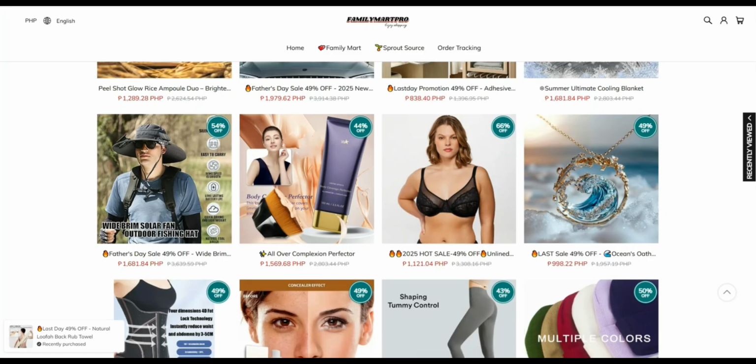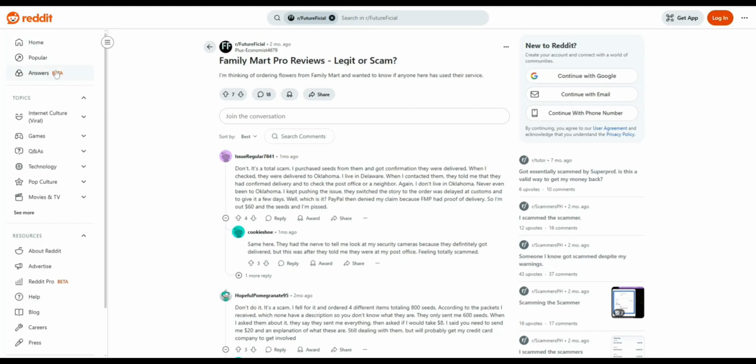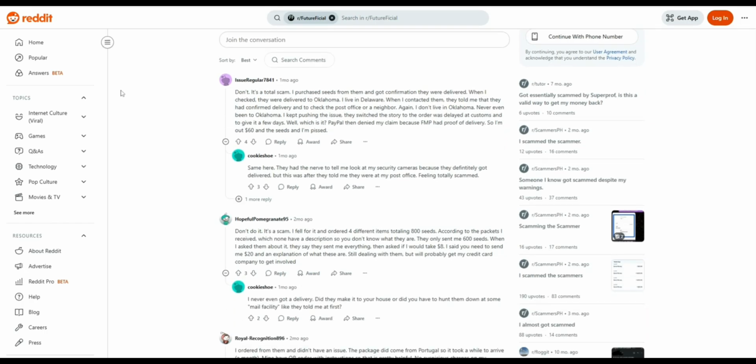Now, here's where things get shady. We looked at Reddit and the complaints are pretty serious. One customer said they ordered seeds and got a delivery confirmation, but the tracking showed it was delivered to Oklahoma, even though they live in Delaware. When they reached out, Family Mart Pro first insisted it was delivered, then claimed it was stuck at customs.